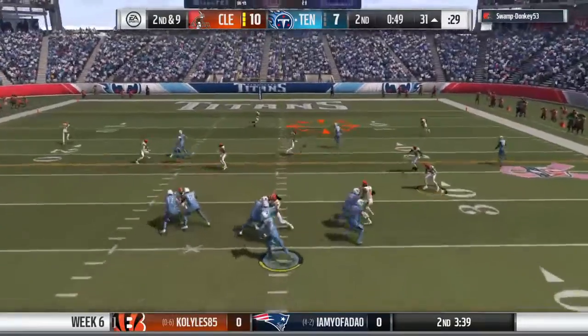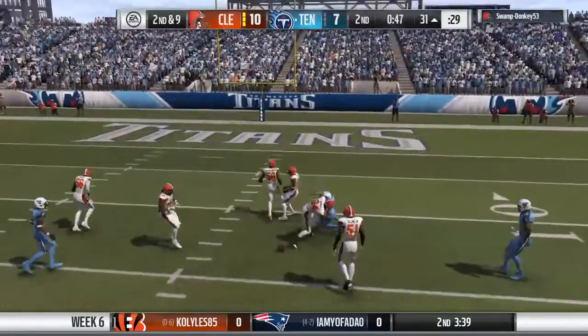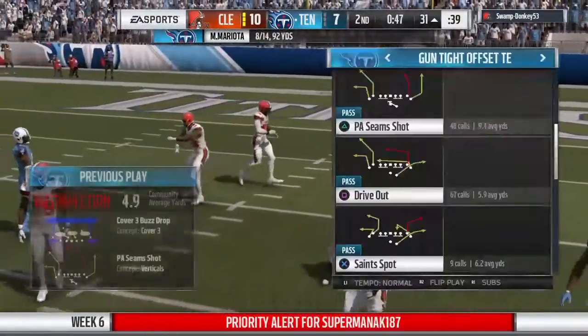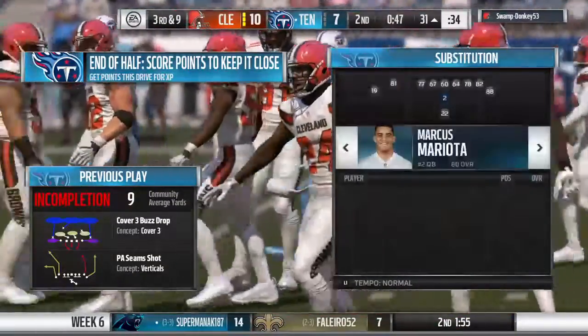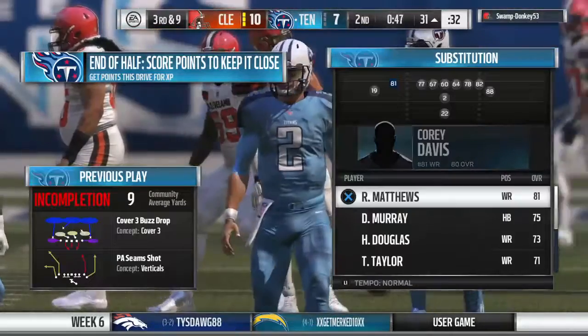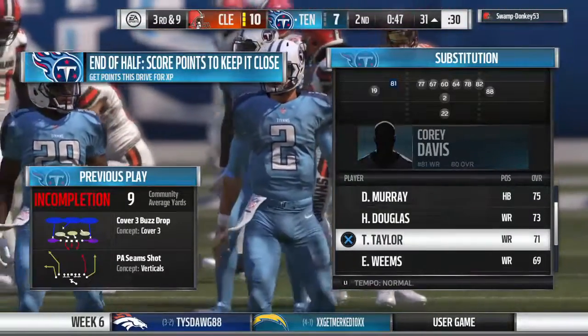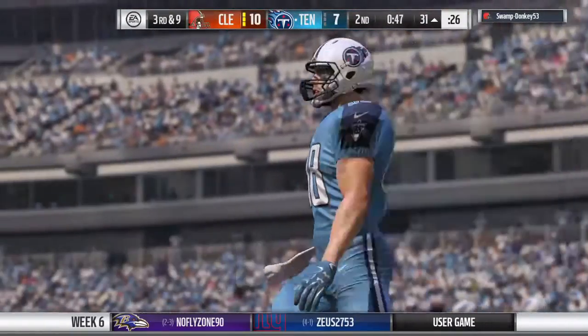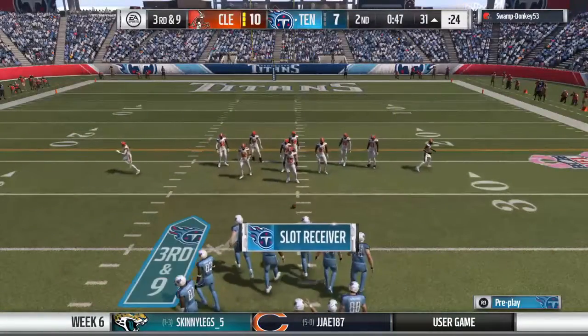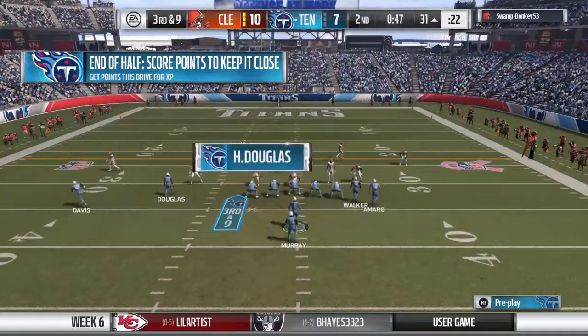Play fake. Mariota. And the hit jarred it loose. It's incomplete. As tight ends go, he might not provide the super flashy plays very often, but he's pretty reliable. Usually an excellent target and normally catches what's thrown to him, but he didn't on that play. Now play number 7 of this drive, but it's a tough 3rd and 9.